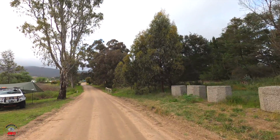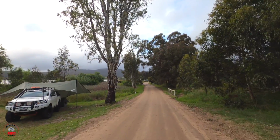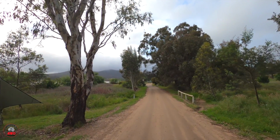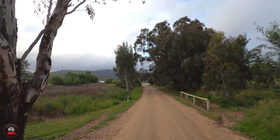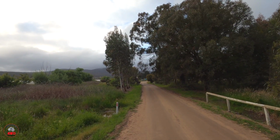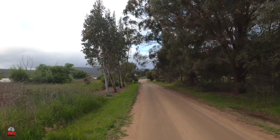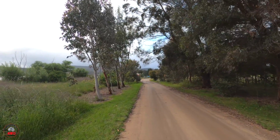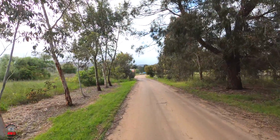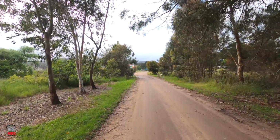Now, where I've camped is back on a dirt access road towards the highway again alongside the lake, so I'll start from here and we'll just continue down that dirt access road. So anything can get in here. 2-wheel drives, 4-wheel drives, caravans, camper trailers, tents, swags, motorhomes, buses. Really wouldn't matter. There's something in here for everyone.